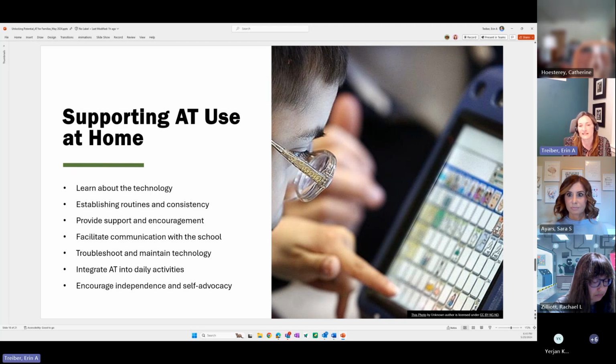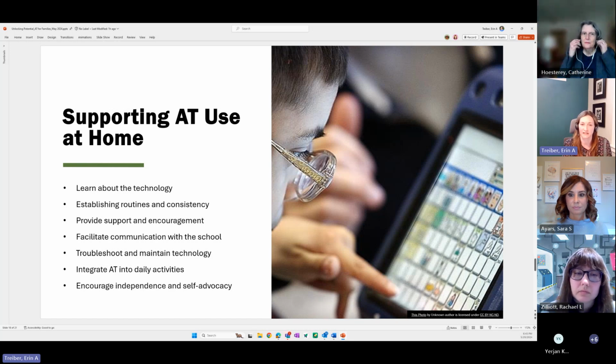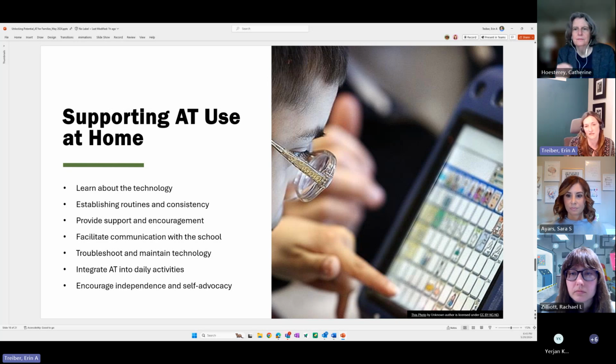Integrate it into daily activities. So sometimes we need to provide limited or short training opportunities as you're getting to learn a device. But ultimately, the goal is to integrate it into daily life, and so not have it be something that's scheduled use, but something that's just there, especially if it's for something like communication or building routines and time management. We want to encourage our students to use that all day and encourage independence and self-advocacy.